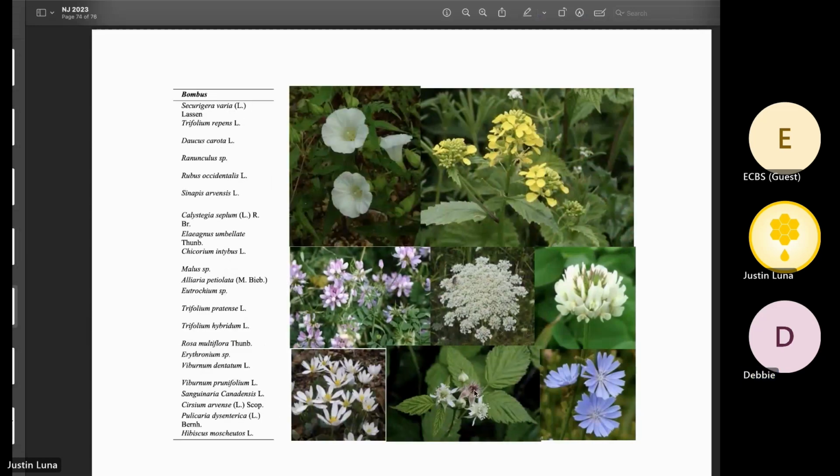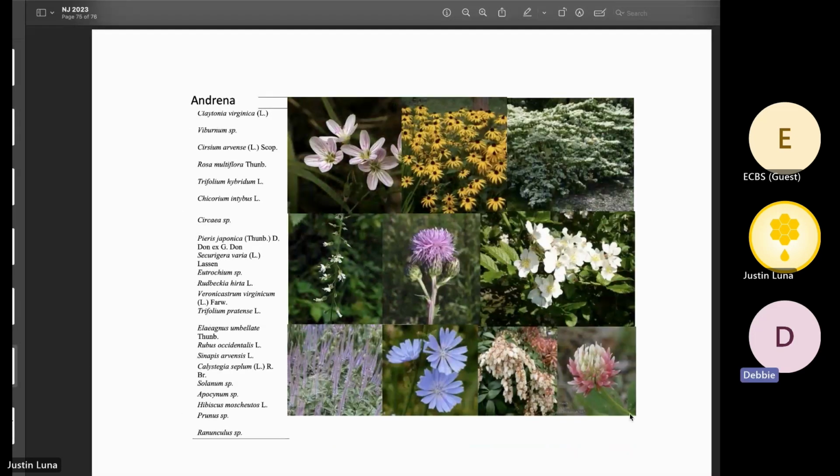Okay. And then bumblebees. We have all of these different, from clovers to invasives like multiflora to different viburnums for the bumblebees. Next slide.